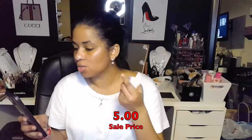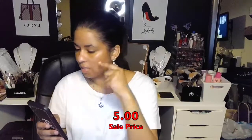$5. $5 was the sale price of it. So let me see what the actual price was. It's so heavy though. This feels more expensive, but I guess because it's so small. But I'm going to assume that it's $10. So we'll say $10, because almost everything was at least half off. So we'll go with $10 for the body brush from Fourth Ray Beauty.